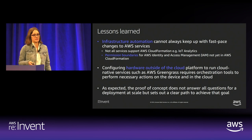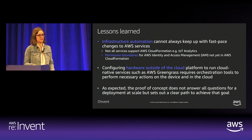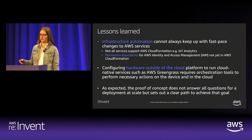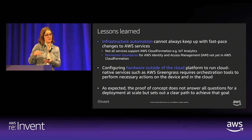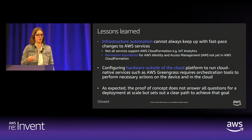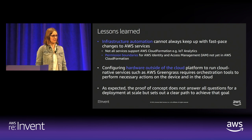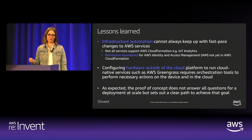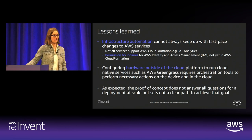The second lesson learned is that configuring hardware outside of the cloud environment to support cloud-native services such as Greengrass requires an orchestration tool, something that allows you to provision both the hardware and also the cloud device management piece. So we used Ansible as this orchestration tool. Also, the last bullet point on this slide is me stating the obvious, but re-emphasizing it: a proof of concept, of course, does not answer all questions for deployment at scale, but it does give us a more clear and robust pathway forwards towards that.